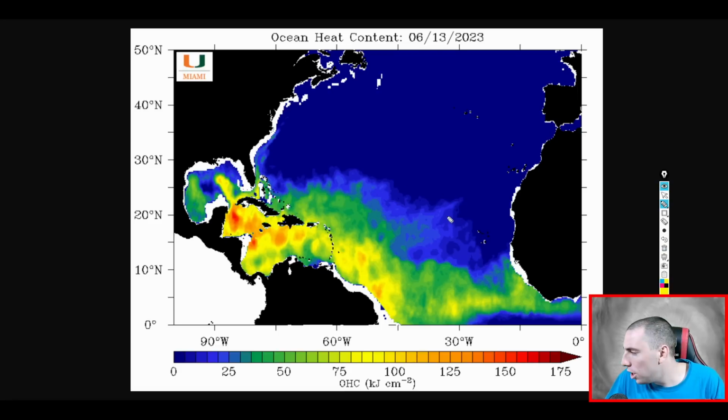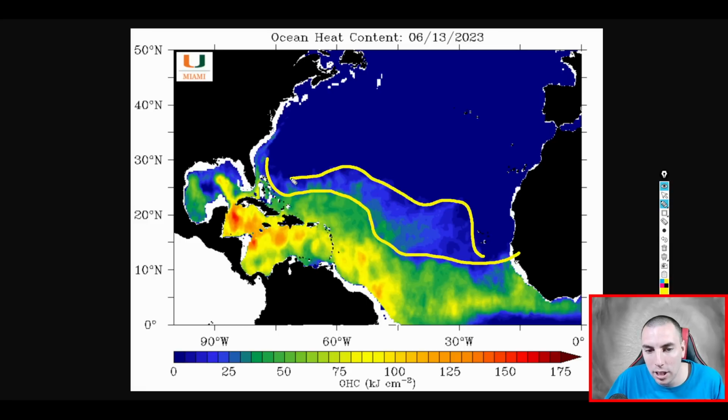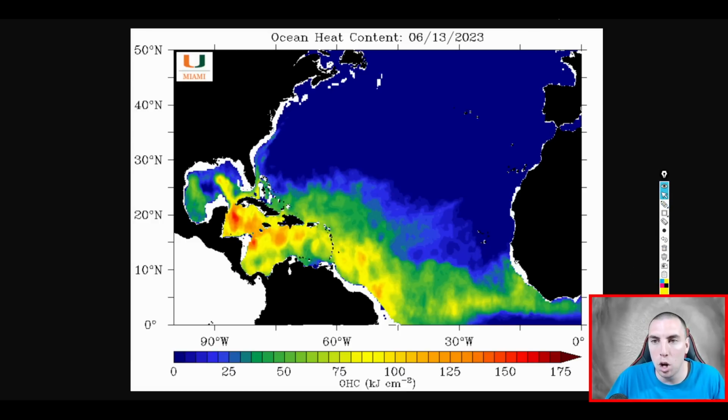There's not enough time to compare these images, but I'll tell you what, last year we were somewhere right in here, okay? And this year, not last year, 3 years ago, that's this area, and then right now is where we're at. So definitely northward expansion with warm, deep waters in the tropical Atlantic.